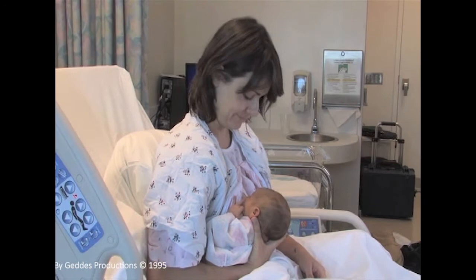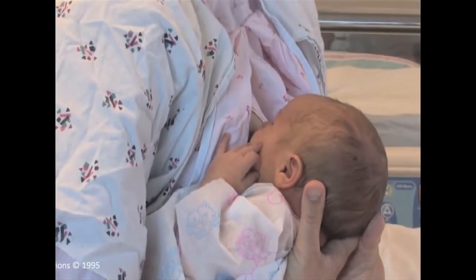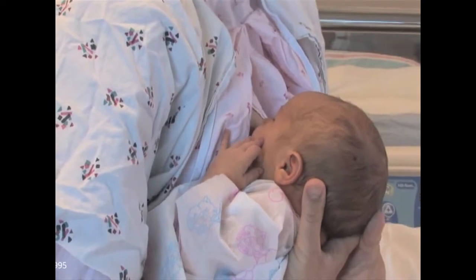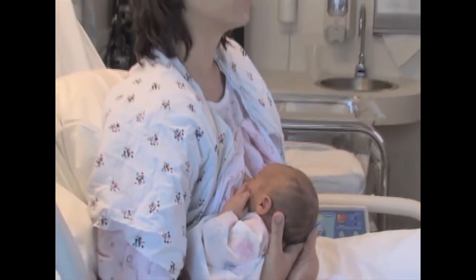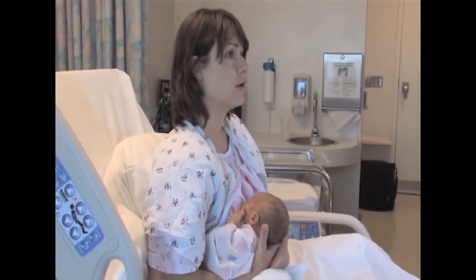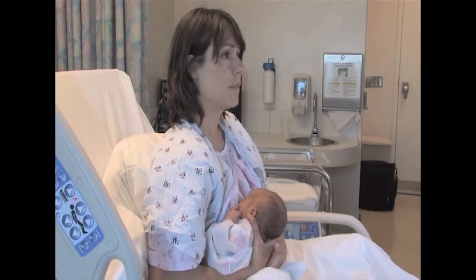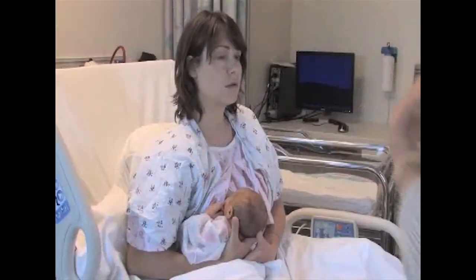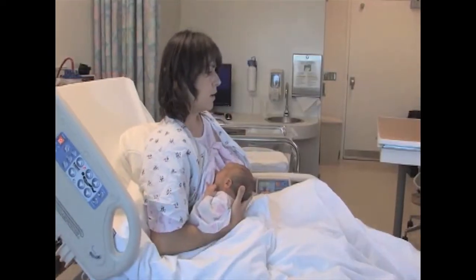The nurse describes biological nurturing positions. She says research shows that mothers always sacrifice their comfort for a good latch. Latching struggles cause many women to stop breastfeeding during the first week. The mother decides to try biological nurturing and adjusts her bed to a laid-back position.